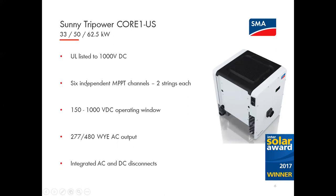Each unit has six independent maximum power point tracking channels with two strings providing power to each. You can see the 12 string inputs directly on the unit here. Be aware that SMA provides in the accessories bag with each unit the mating connectors, including the ferrules to crimp on the wire for all of these. So these are Amphenol UTX connectors, but if you don't commonly use those, that's not a problem. We're providing you with the mating connectors and the ferrules to clamp onto your home run wires to attach to these inputs.